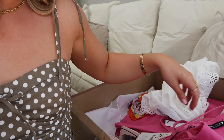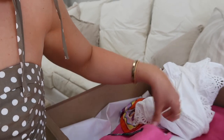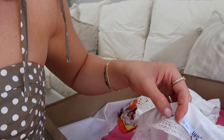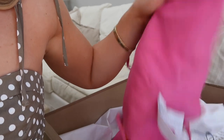I don't know why the sizing was so small, but I've actually seen that these little codes here mean something, like this little triangle, and then this one has a square, and they also have ones with circles. So I think they're meant to mean if it's true to size or to size up or size down. But definitely with this top, I needed to size up.